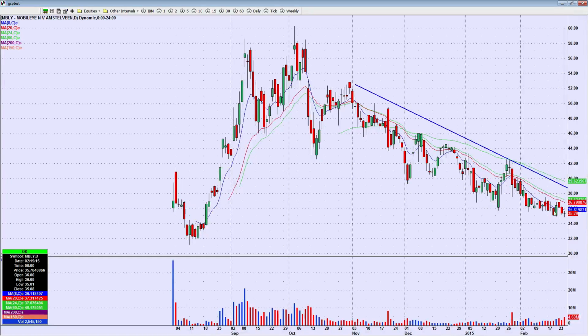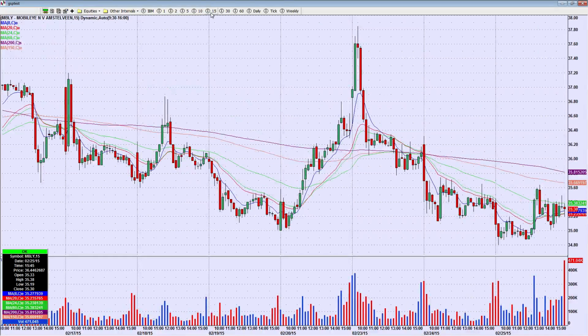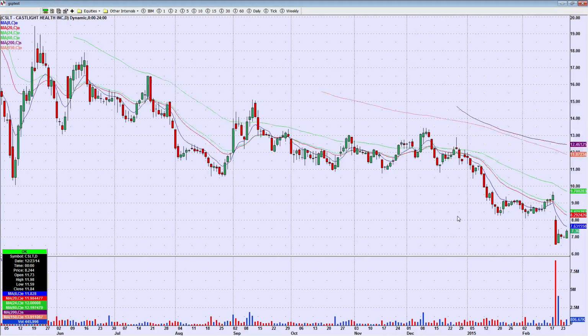So back to the daily here. It did take out recent lows, which was 35. It went down to 34.80 today. Chopped around, but then look at that nice move off the bottom. So I do want to watch this one. Again, I almost feel silly talking about this because it's not a very pretty daily chart, but just keep it on watch because you'll be surprised. Sometimes it makes really nice moves. So again, nothing pretty about the chart there, but CSLT.